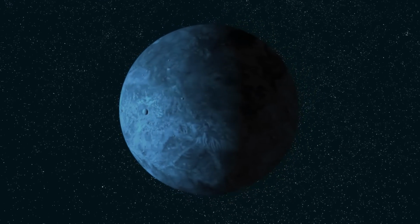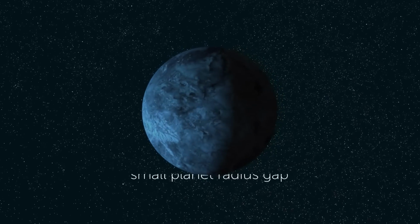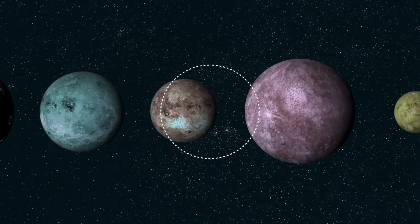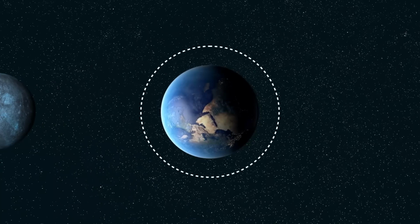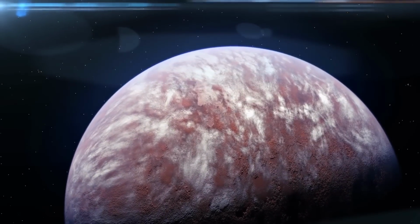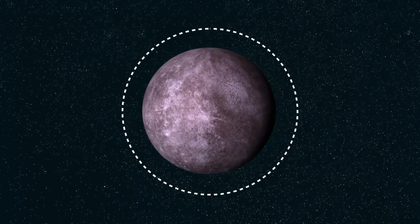But the most important part about TOI 715b is that it's in the so-called small planet radius gap. If we give the planets a lineup, there will be those that are bigger and smaller than Earth. But there's a sudden gap in planets that are about 1.5 to 2 times bigger than ours. Where are they? This gap is interesting to scientists because it tells us something about how planets form and change over time. It's not that planets don't form in this size range. They actually start off larger and then lose some of their mass, like a balloon gradually deflating.